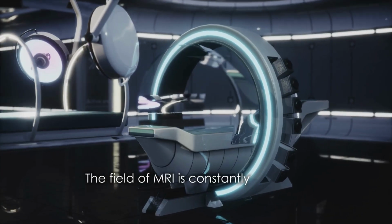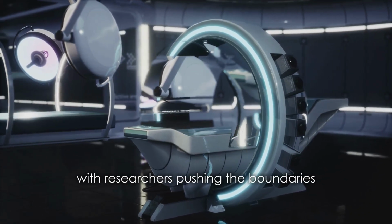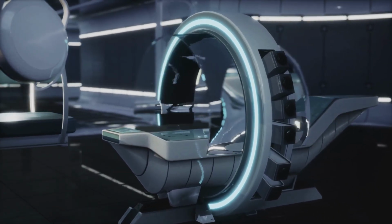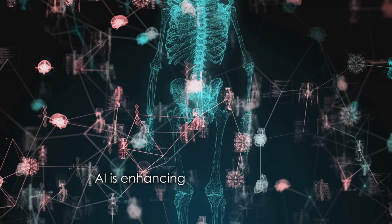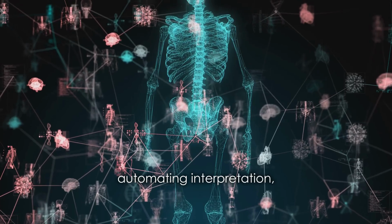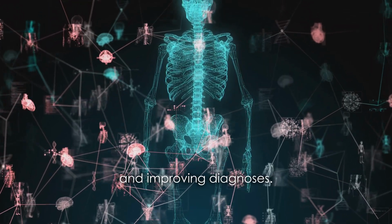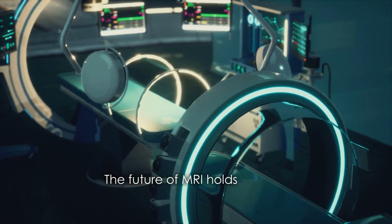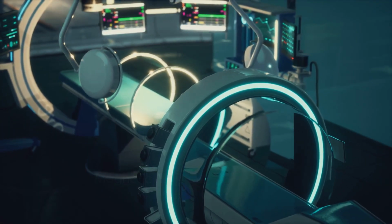The field of MRI is constantly evolving, with researchers pushing the boundaries of this remarkable technology. AI is enhancing MRI image analysis, automating interpretation, and improving diagnoses. The future of MRI holds immense potential for improving human health.